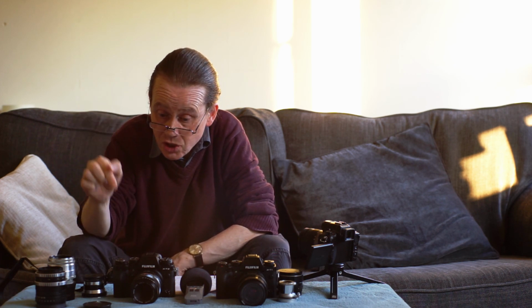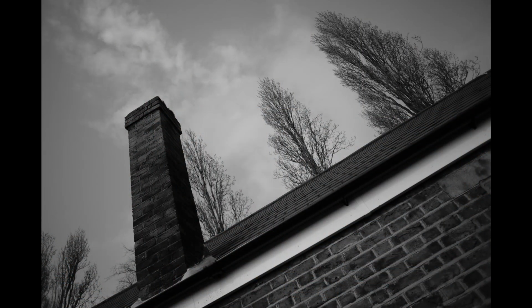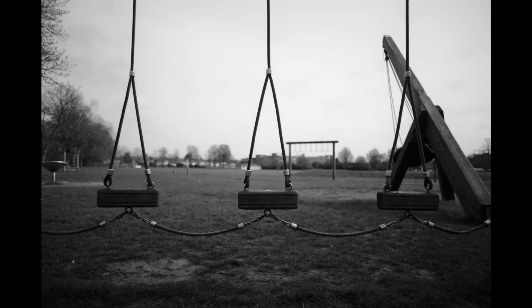But the X-T2 has a dedicated Fujifilm simulation, and that is Fuji Acros film, and those images really are quite punchy. They really are pumped up. They've really got plenty of body and the scope for punching them up even more.